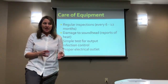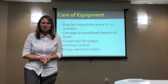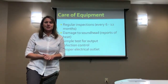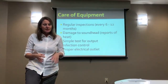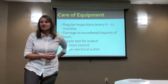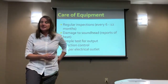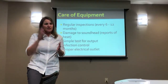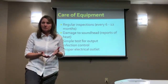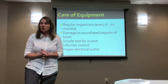Not necessarily calibrated and checked for calibration, but do it as much as you think you need to. If your equipment is not treated properly, or if you drop it, or something happens and you're not sure if it could have been damaged, get it checked. Because you have a license, and I say this to fellow therapists a lot, it's a lot of responsibility. You are responsible for making judgment calls and making safety calls.